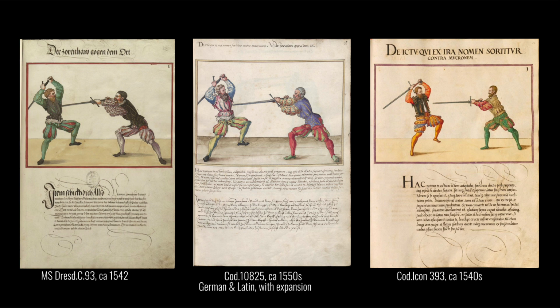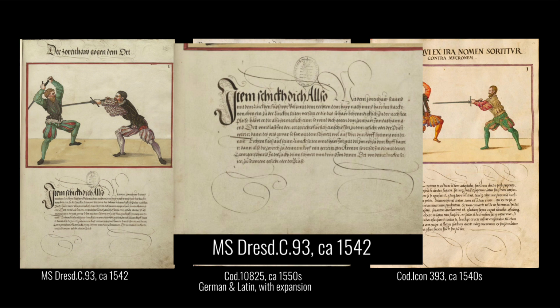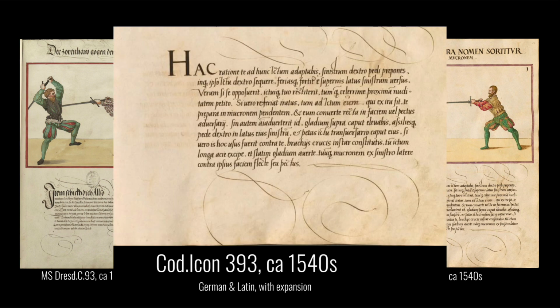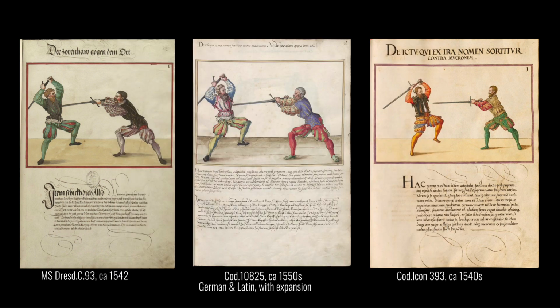This manuscript was written in German, and the calligraphy that was chosen was very deliberate. It is a very German-looking type of script. We can compare that to the 393 on the right here, which is in Latin. You'll notice that the script has now changed, and the calligraphy looks a lot more Romanesque.